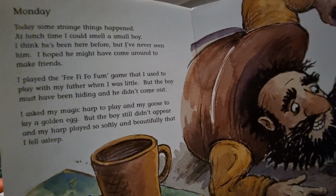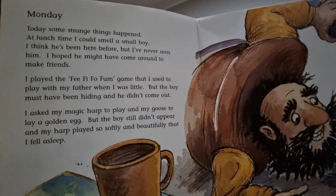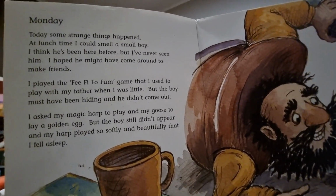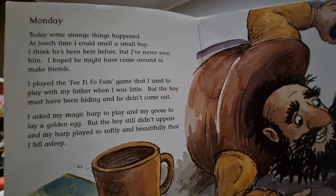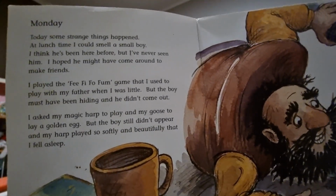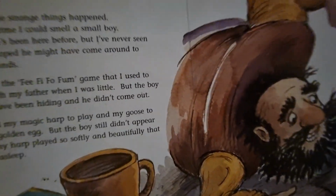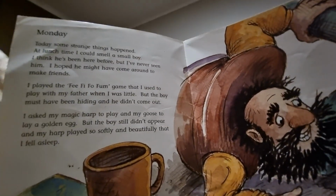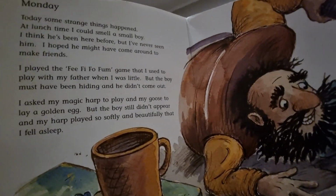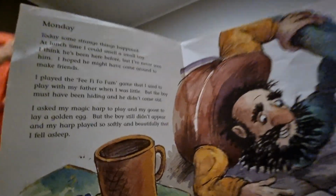Monday. Today, some strange things happened. At lunchtime, I could smell a small boy. I think he's been here before, but I've never seen him. I hoped he might have come around to make friends. I played the fee-fee-fo-fum game that I used to play with my father when I was little. But the boy must have been hiding and he didn't come out. I asked my magic harp to play and my goose to lay a golden egg. But the boy still didn't appear and my harp played so softly and beautifully that I fell asleep.